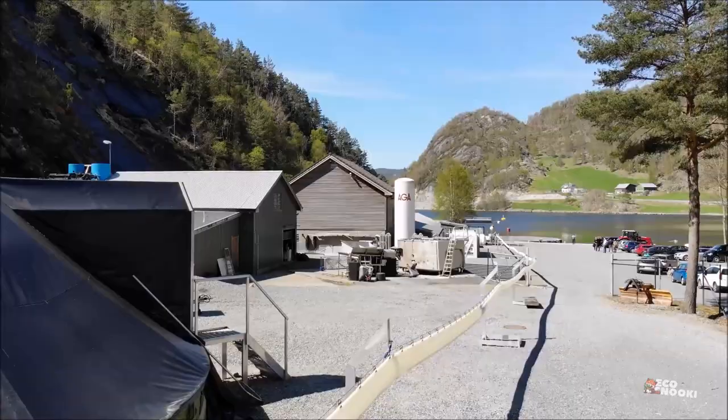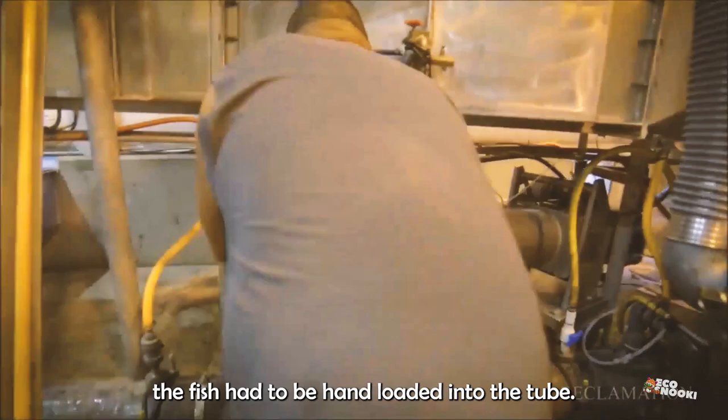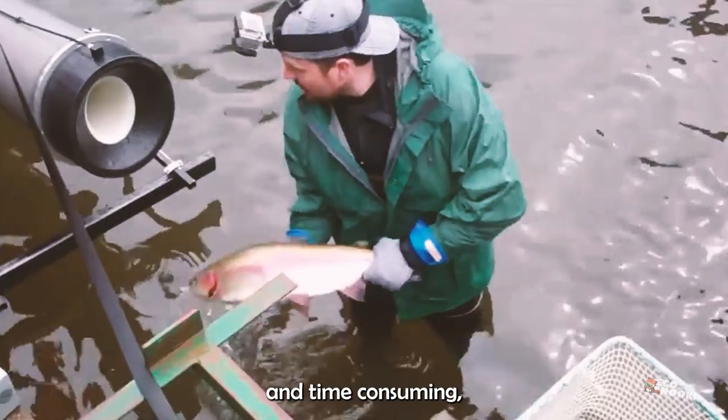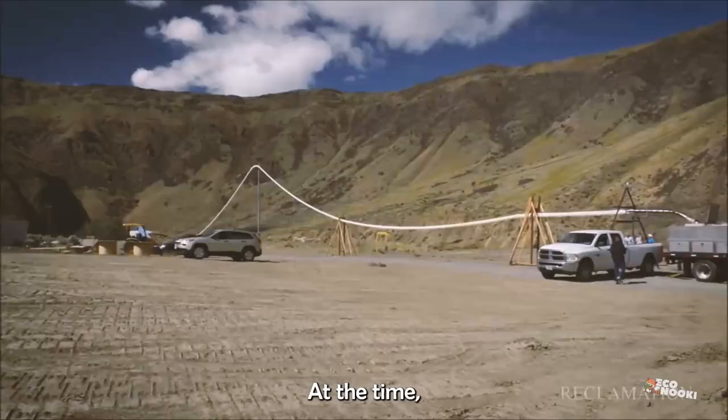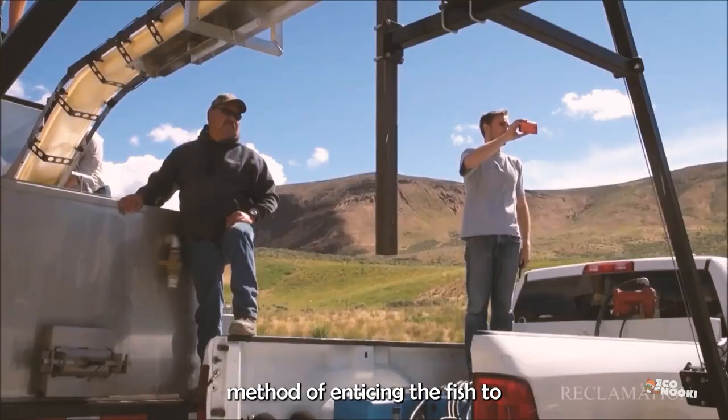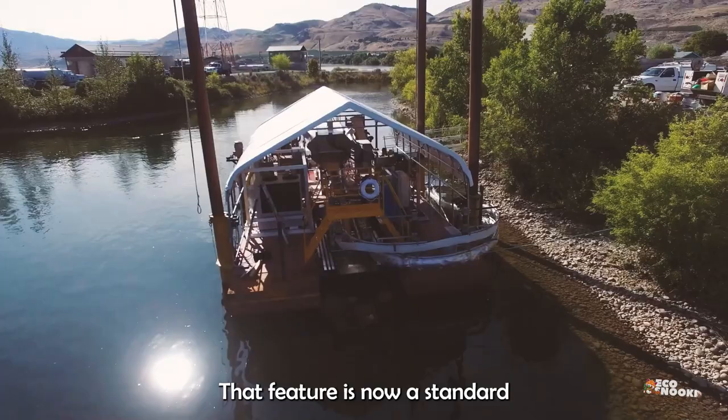Although quite clever, the system was limited by the fact that the fish had to be hand-loaded into the tube. Not only was this labor-intensive and time-consuming, but it was also stressful to the fish. At the time, the company was looking into a method of enticing the fish to enter the setup voluntarily. That feature is now a standard part of the new and improved Whooshh Passage Portal.